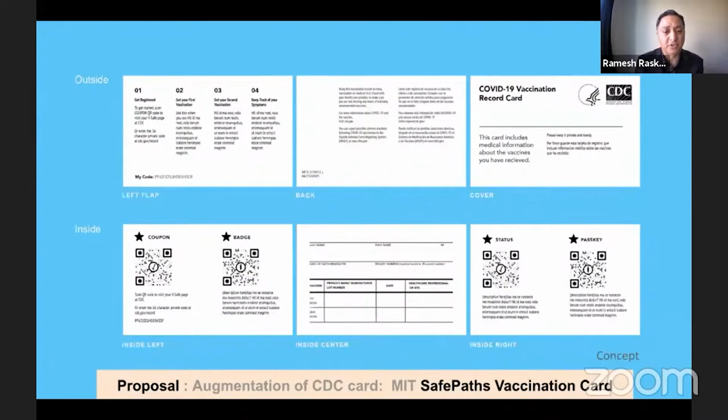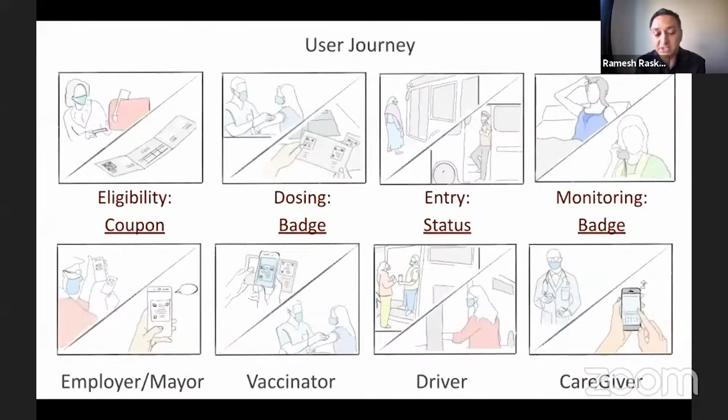This is a proposal to augment an existing CDC card with stickers. There are 4 types of stickers: the coupon, the badge, the status, and the passkey. Let's talk about that for a second. And you'll hear more from Anna Lezinskaya and Abhishek Singh about the protocol itself.